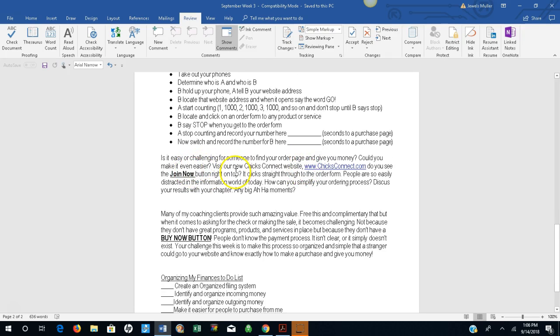Is it easy or challenging for someone to find your order page and give you money? Could you make it even easier? Visit our new Chicks Connect website, chicksconnect.com. Do you see the Join Now button right on top? It clicks straight through to the order form. People are so easily distracted in the information world of today. How can you simplify your ordering process? Discuss the results with your chapter. Any big aha moments?